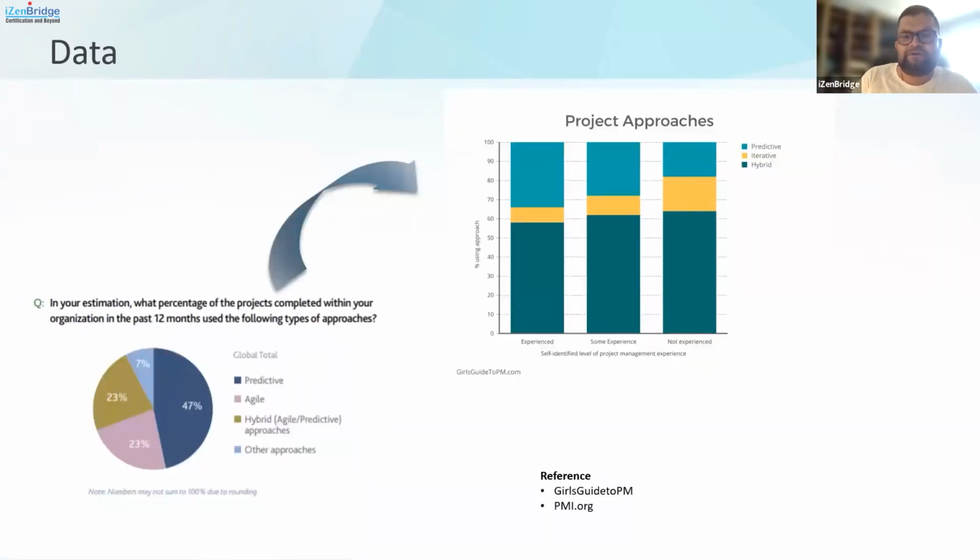Before I start any webinar, I try to collect as much data as possible around the webinar topic. Unfortunately, there is not so much available around hybrid project management and the statistics around its success. The pie chart here shows the different organizations and different project methodologies that they have been using. This is coming from a PMI survey. You see here predictive 47 and then hybrid 23. So hybrid and agile are almost matching.